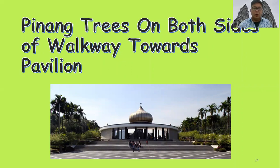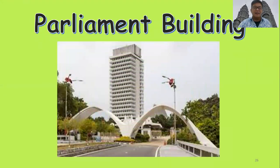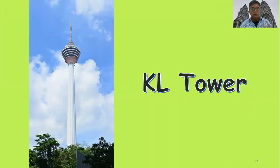Now, if you carry on walking towards the pavilion, there is a staircase. I strongly recommend you have group photos if you visit there, or maybe even single person or couple photos. You can get a very good photo view at the staircase. It is a very, very good photo spot. On top of the staircase, on the right hand side, you'll find the Parliament building, and on the left hand side you will also see the KL Tower. So standing at this point is a very, very good photo spot.